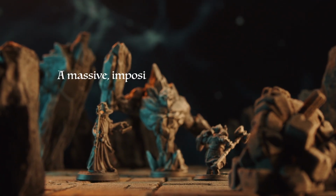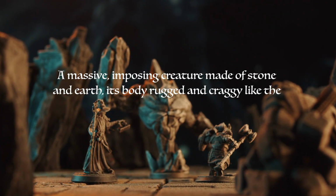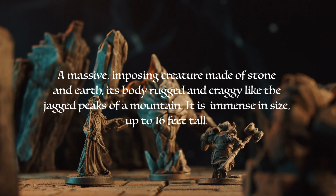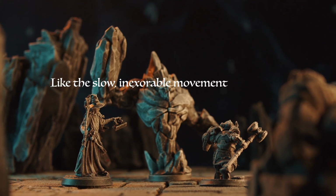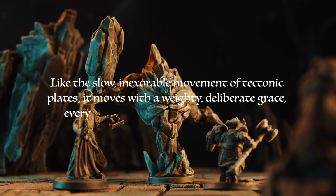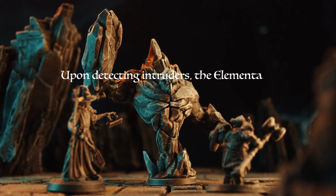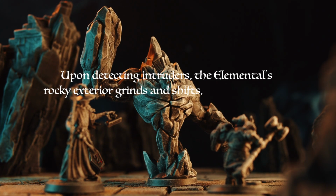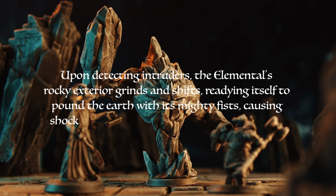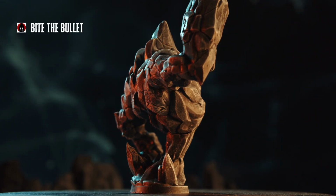The massive, imposing creature made of stone and earth, its body rugged and craggy like the jagged peaks of a mountain. It's immense in size, up to 16 feet tall. Like the slow, inexorable movement of tectonic plates, it moves with a weighty, deliberate grace, every step causing the ground to tremble. Upon detecting you as intruders, the elemental's rocky exterior grinds and shifts, readying itself to pound the earth with its mighty fists, causing shockwaves and fissures in its signature attack. Yeah, once again, that is pretty cool.